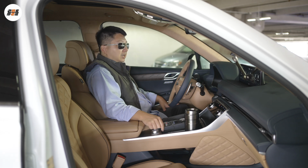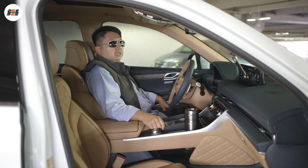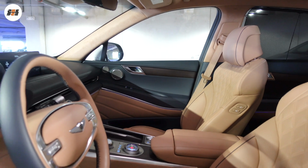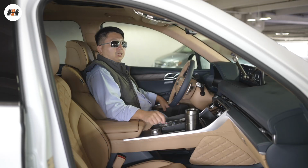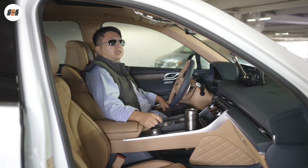And the sense of smell. It ran less than 3,000 miles when I picked it up. Logically speaking, a car with this mileage should smell like a new car, but this vehicle did not have it at all. There is only a faint smell of leather throughout the vehicle.